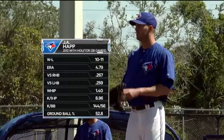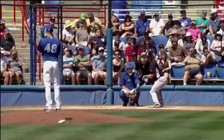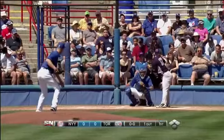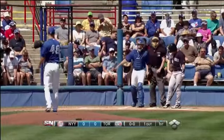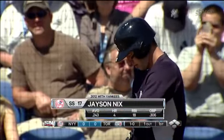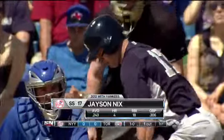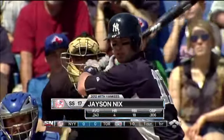He's going to use all of his pitches, his fastball, slider, and he's been working on a new grip on his split finger fastball. Jason Nix, the batter. He's hitting .261 this spring, 6 hits in 23 trips to the plate. .243 last year with the Pinstripers.